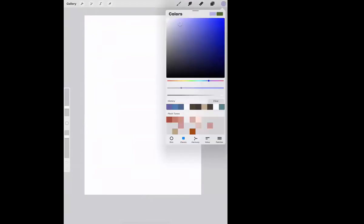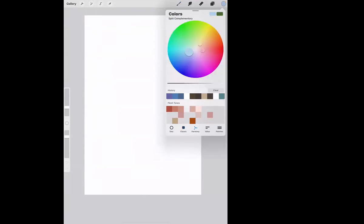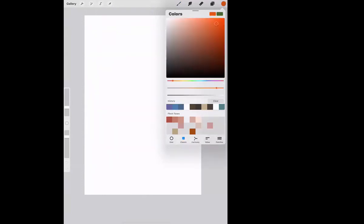Now, up in the upper right-hand corner, we can pick our colors. You have choices of how to pick your colors. Here's something. The color wheel is right here for you. If you are a painter who likes to see complements and split complements and such, but I prefer the classic, and I can use every color imaginable right here from this.